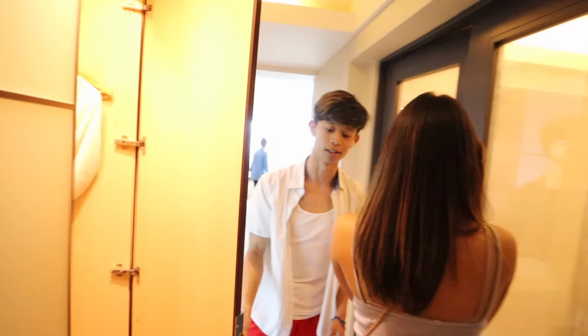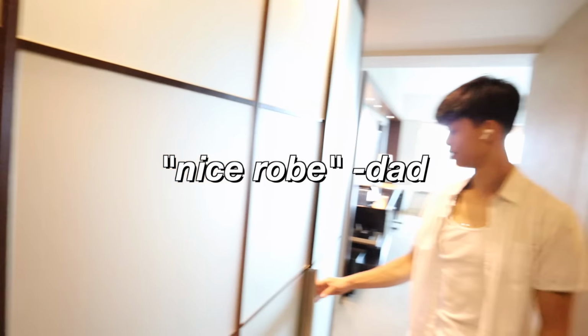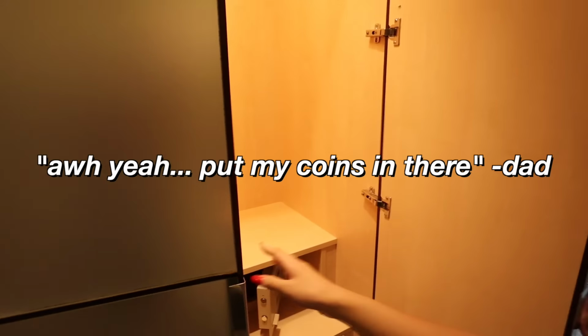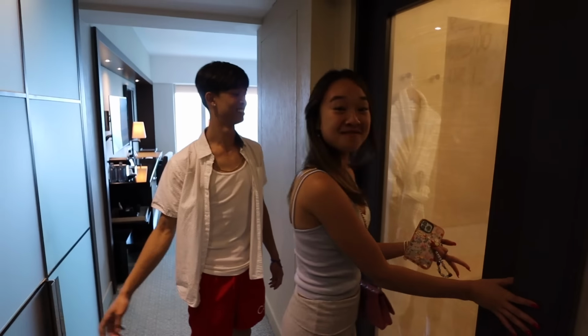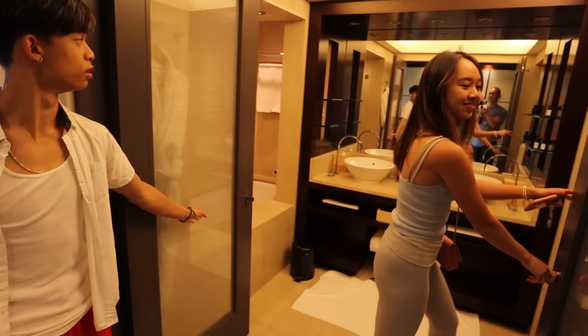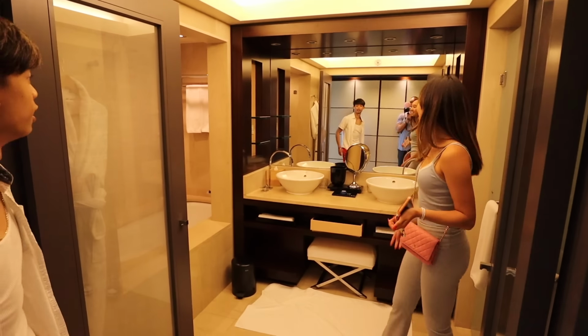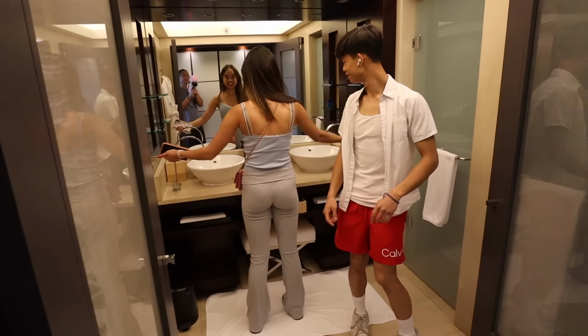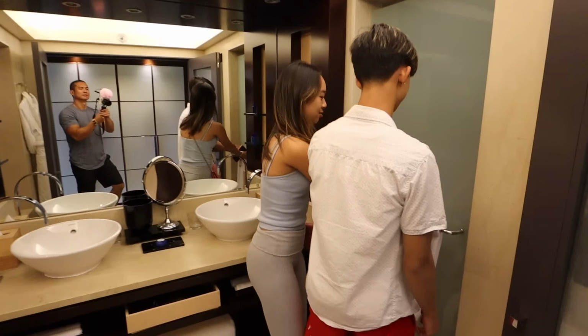Then we have a closet. Yes. Ooh, nice one. Another closet. There's a safe. Oh yeah. Put my coins in there. Then we have the bathroom. El baño. Oh, that's really sick. Really nice. Guys, look, there's a bathtub. Look at the two sinks. Oh right, we have the sinks and a nice big mirror. And then we have the toilet.